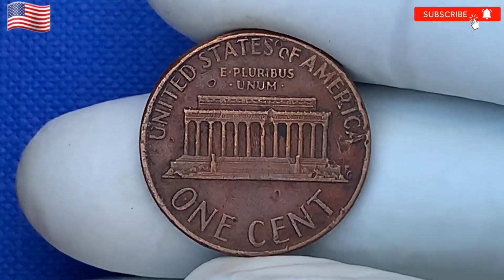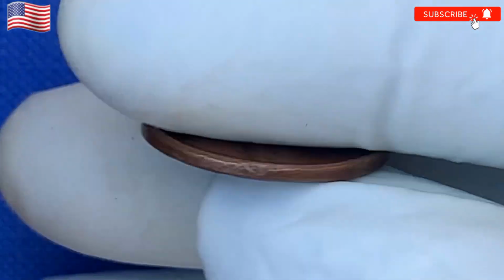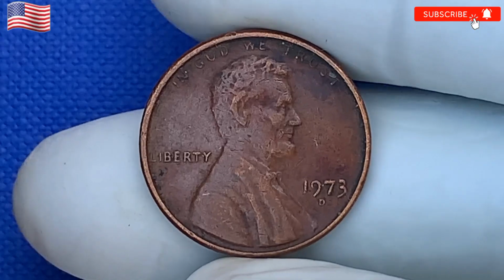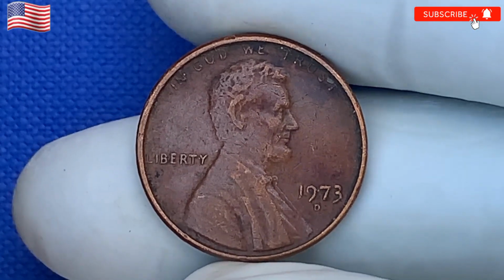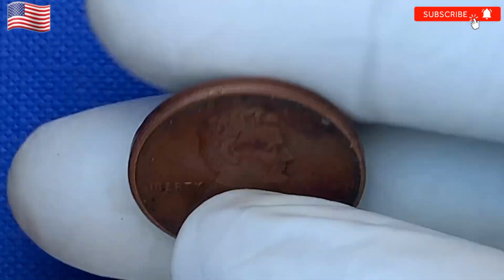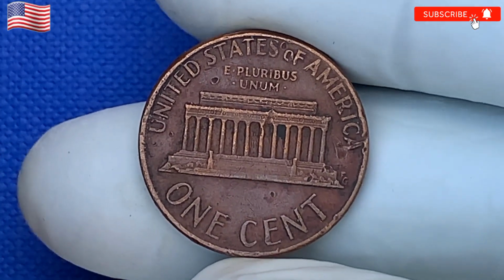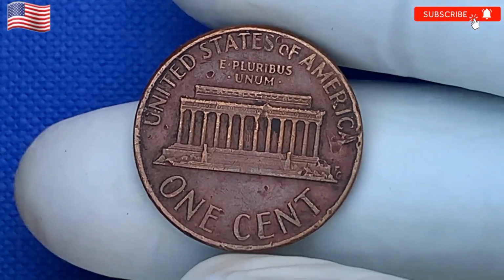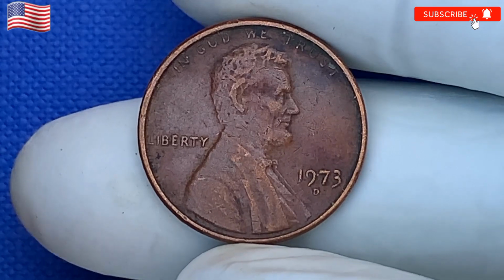Now, you might be wondering how to tell if you've got one of these valuable 1973 pennies in your possession. The first thing to do is check the mint mark. If you see a small S under the year, you've already got a coin that's rarer than most. Next, examine the date closely. If there's any sign of doubling in the numbers 7 or 3, you might be looking at a double die error penny. Finally, take a good look at the overall condition of the coin.